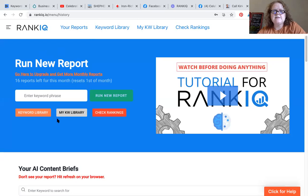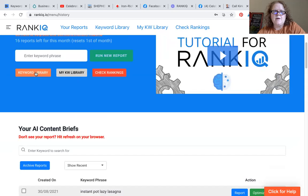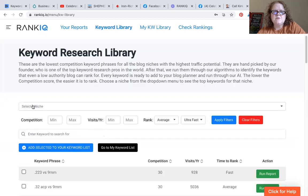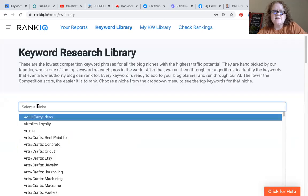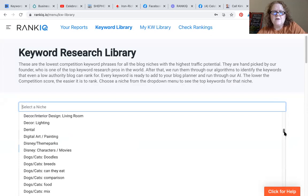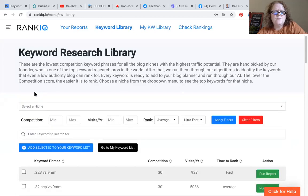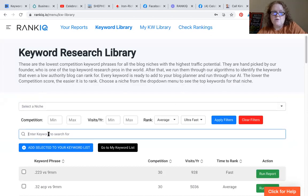Okay, so this is inside my RankIQ. You get 16 reports per month. It resets at the first of every month. But what you do is you go in here to keyword library and simply search. He's got some niches already figured out. And so you can go through those and figure out, are there any of those for you? Or you can just search a keyword term.